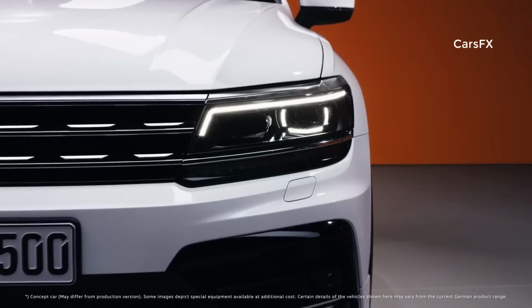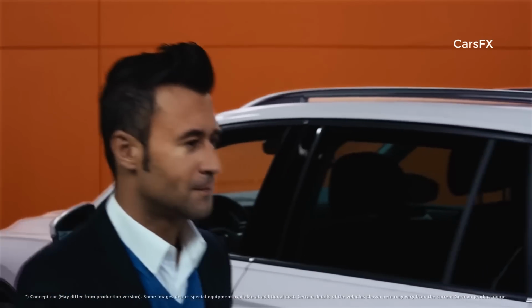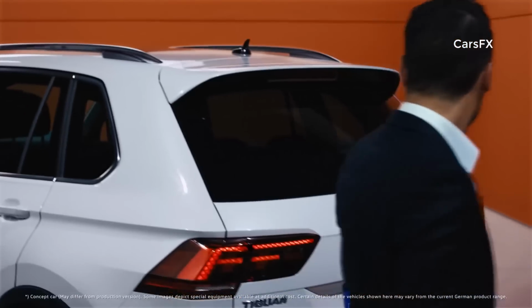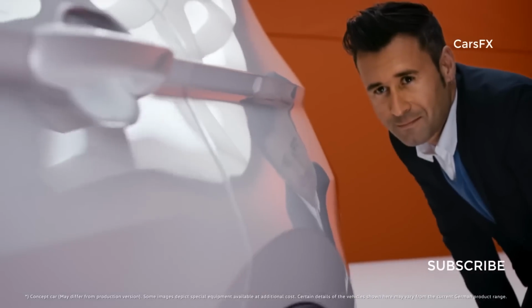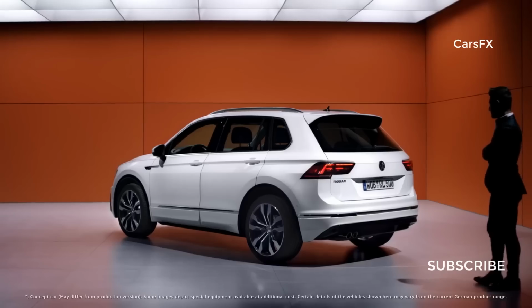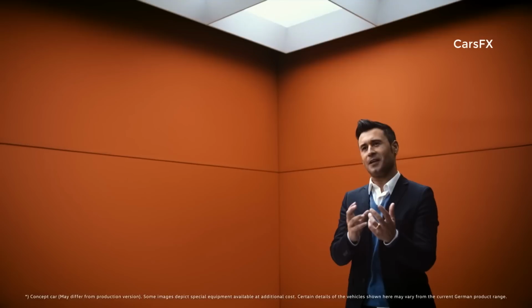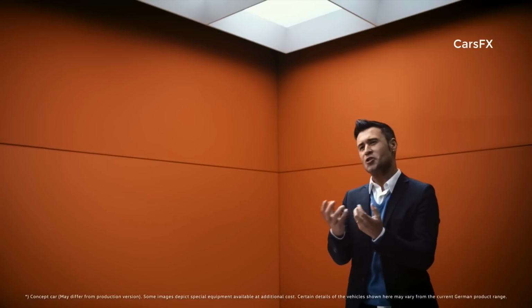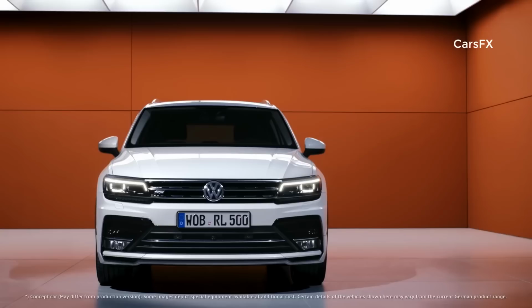This car symbolizes, in terms of shape and sculpture, what a real SUV should be, and this is what it has become. The car is solid and it's really precise, it's really dynamic, it's perfectly executed. It's an interesting combination between functionality and emotion. And this is what Volkswagen is.